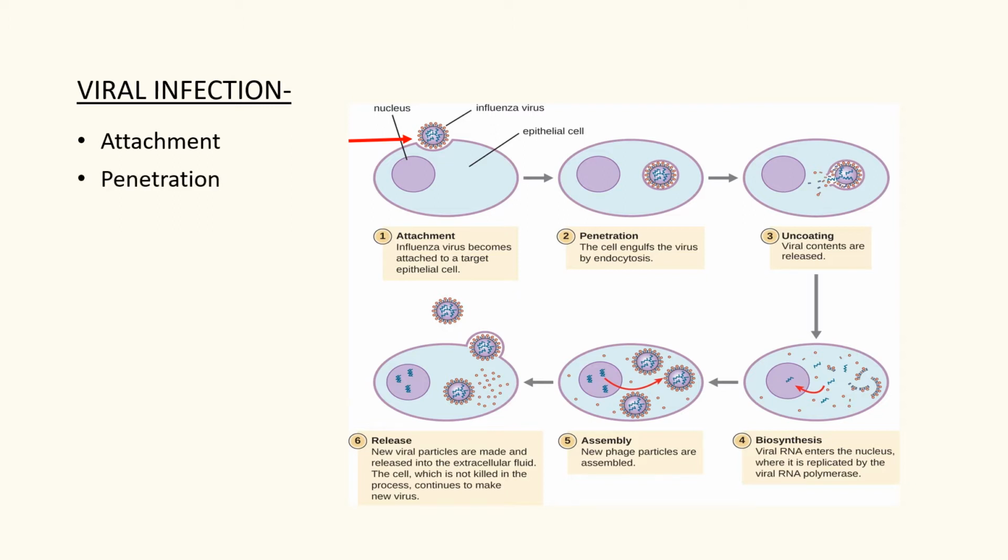As the virus is engulfed completely by the cell, the virus starts releasing its contents inside the cell. This stage is known as uncoating. The released contents are the genetic material of the virus, that is, viral RNA. As the viral contents are released, they enter the nucleus of the host cell and start replicating, using viral RNA polymerase. This stage is known as biosynthesis.